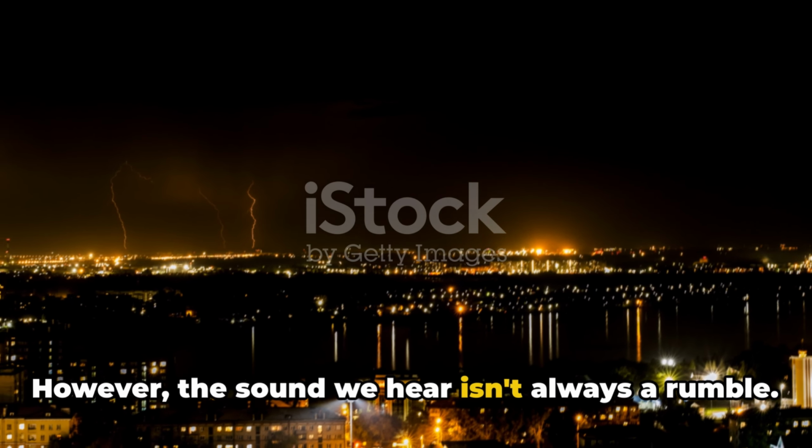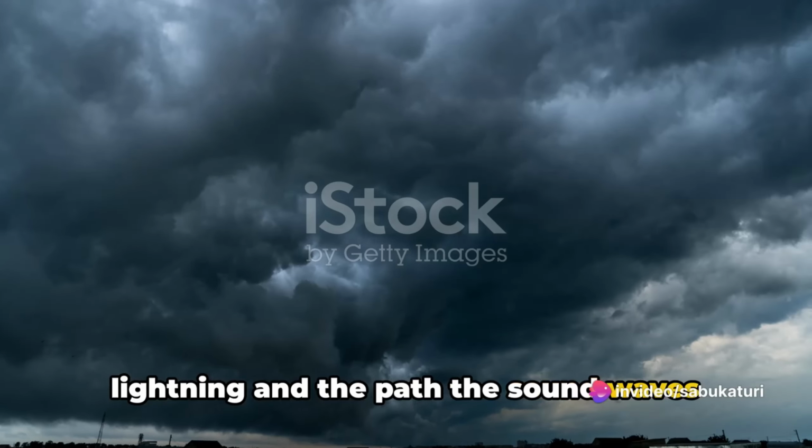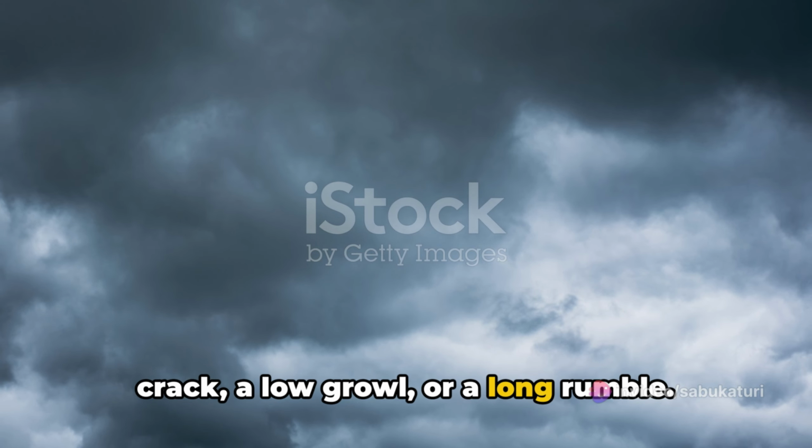However, the sound we hear isn't always a rumble. Depending on our distance from the lightning and the path the sound waves take to reach us, we may hear a sharp crack, a low growl, or a long rumble.